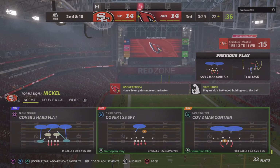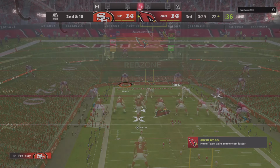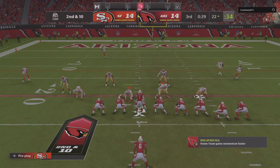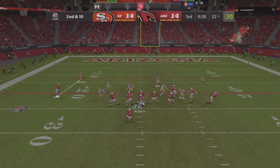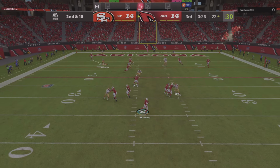Throwing on first down, but this one winds up to be incomplete. Phoenix, Arizona's the spot. Glad to have you along for the ride. 3rd quarter action and a 2nd and 10 upcoming.